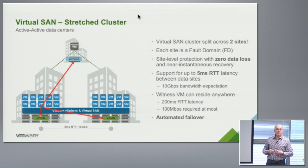So for every virtual machine, for every object of a virtual machine, we have 2 replicas, as I said, one on each side. And there is a witness that lives on that witness VM. So if there is a split brain, for example, the 2 sides cannot talk to each other. And as you know, in order to have a generic automated solution to that, you need a way to resolve that situation. So it is that witness that resolves any such conflict.